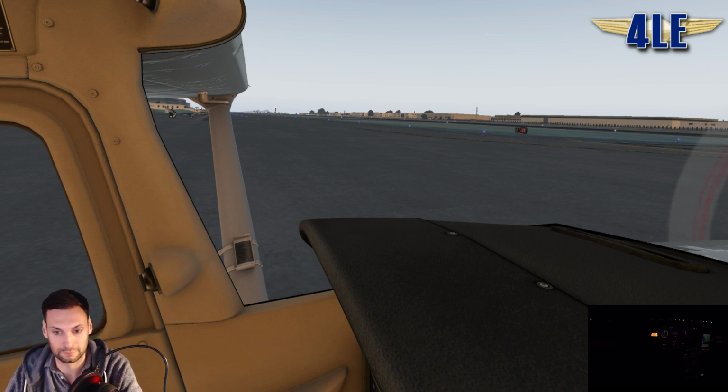Palomar Tower, Skyhawk 53176, holding short runway 24 at Alpha. I'd like to request an Alpha North departure to the north.